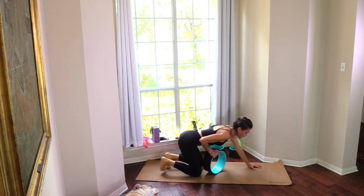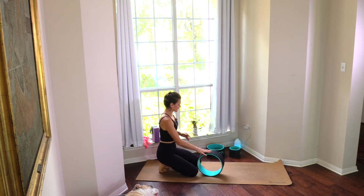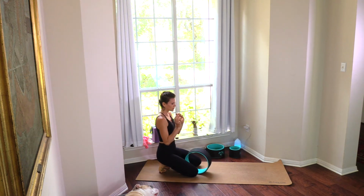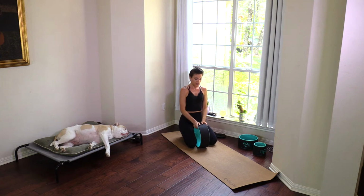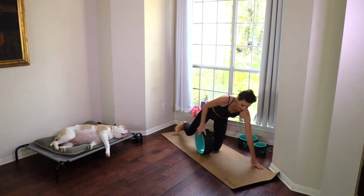All right, a few more knee tucks with the wheel. Really challenging. Those are kind of Pilates style moves where you can do few reps, and because they require so much focus, they charge your core just in the right way.